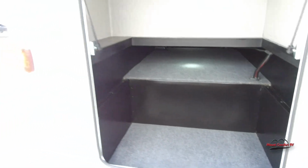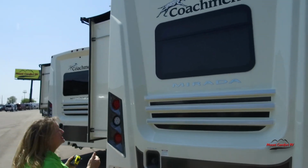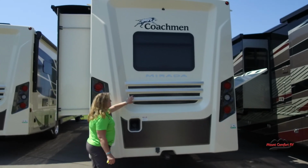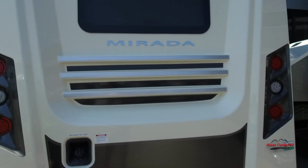We're gonna step around to the other side real quick so you can see the back end. Of course, frameless windows just give it a nicer, neater, cleaner look. And I love this detailing right here. It almost makes it look like a diesel pusher, but this is a gasoline engine, folks.